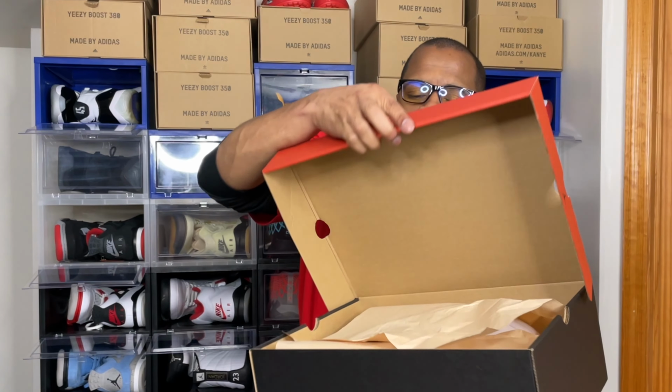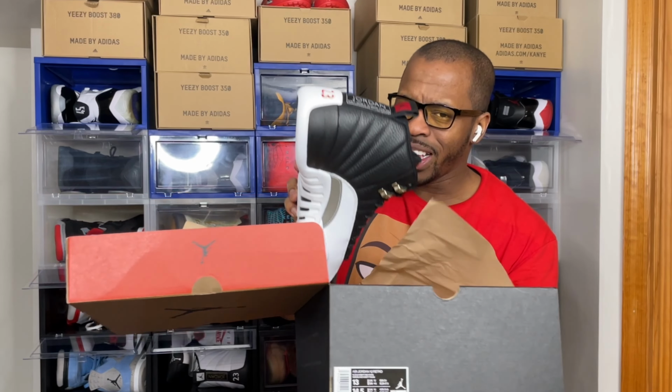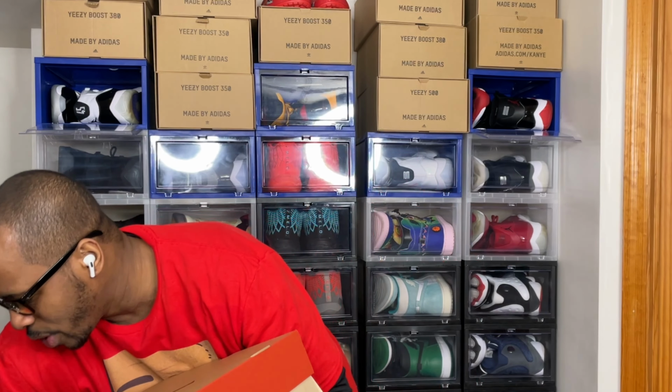This is the Air Jordan 12 box. Let me just open this bad boy up and, man, I'm going to explain to you why this shoe is very, very important in the Air Jordan legacy. So with that said and done, let's get straight into the shoe and this release.